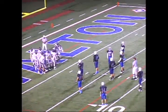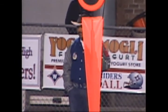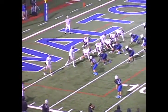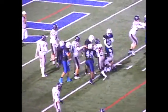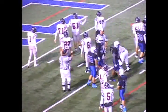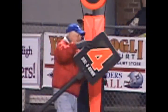Clock running now. 1 minute left to go here in this football game. Kevin Bullock up under center now. Takes the snap, and he's going out to the 5. Follow the lead block, as Bob said, to the 5-yard line, and 4th down and they're going to punt. One of the tough ones the coach hates to do.